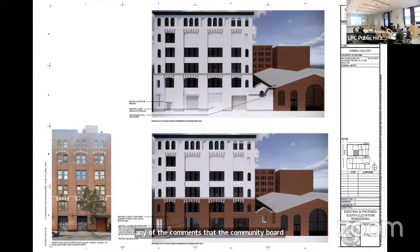All right. Would you like to respond to any of the comments that the community board made about the front? The community board was concerned about the cleaning of the primary facade. We are in conversation with Renato about cleaning the entire facade, but in the meantime, we had to find a horizontal stop for all of this, and that was at the 3rd floor sill.